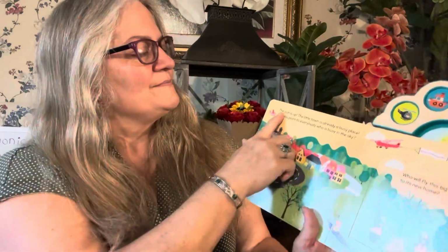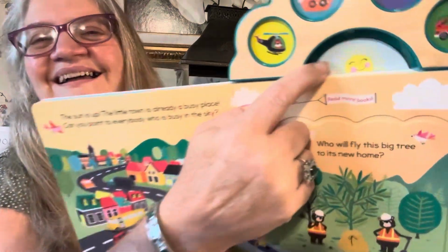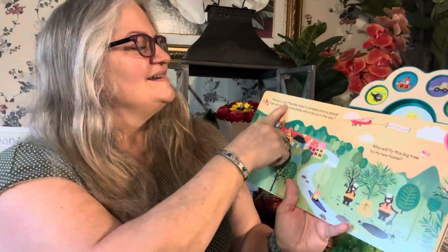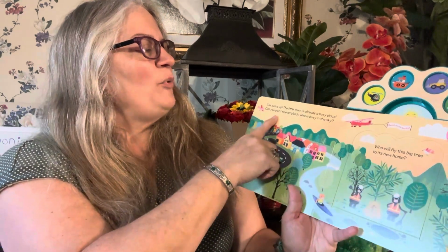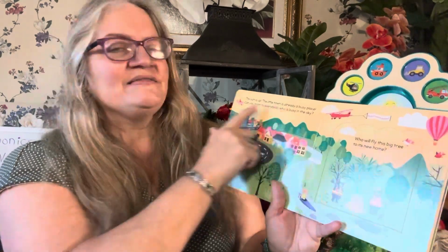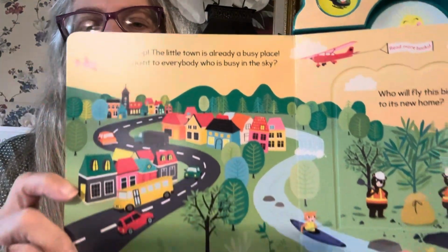Let's read. The sun is up. It is. The little town is already a busy place. Can you point to everybody who is busy in the sky? Can you find who is busy in the sky?